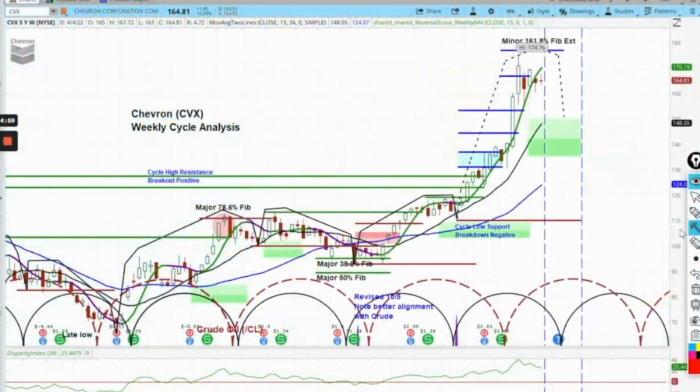Hi, this is Katie with askSlim. We're noticing some possible short side opportunities setting up in some of the energy sector stocks on our focus list, namely Chevron, ExxonMobil, and the energy ETF XLE, of which Chevron and Exxon make up greater than 43%. So let's take a quick look at those charts.